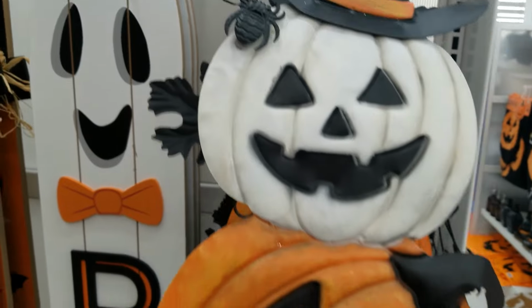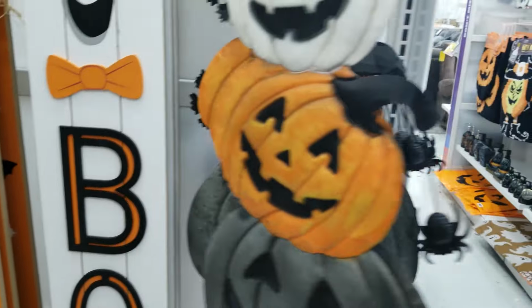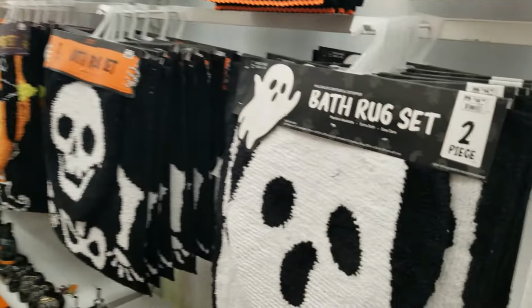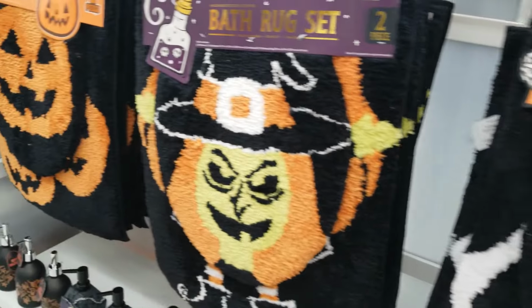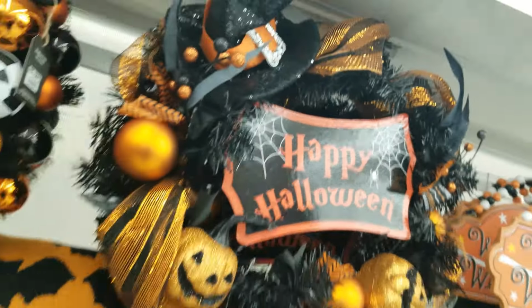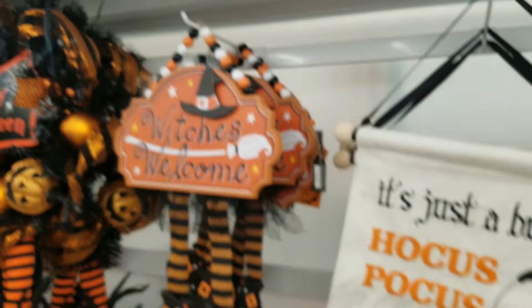Metal yard signs. Can never have too many jack-o'-lanterns in the front yard. 17. Okay. Wow, here's all your bathroom Halloween sets. All kinds of decor, new stuff we've not seen in here in Big Lots today.